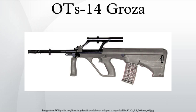A 3-position combination fire mode selector switch/manual safety on the left side of the receiver sets whether it fires either the rifle or the grenade launcher or places it in safe. The assault rifle is equipped with iron sights contained in the carrying handle that consist of an adjustable rear aperture sight on a tangent leaf with range graduations from 50 to 200 m, and a forward post. The grenade launcher is aimed using a folding leaf sight.